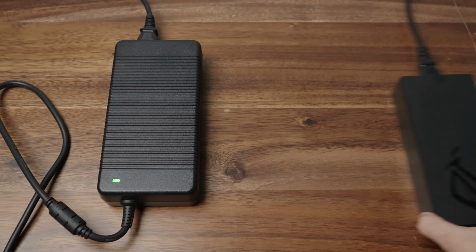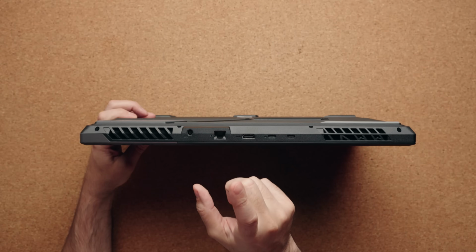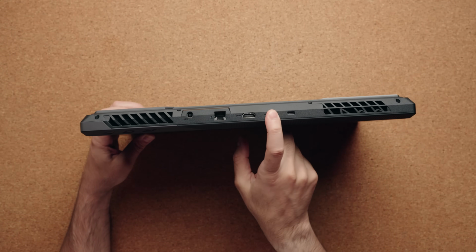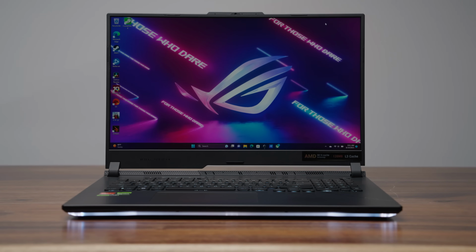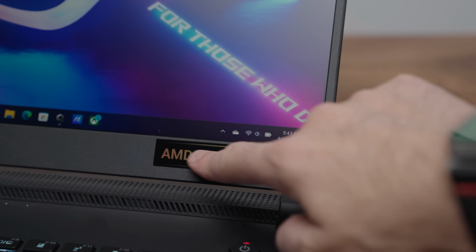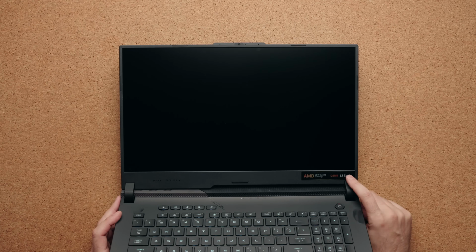So your power connector with a massive 330-watt brick. You have your 2.5 gigabit RJ45 port, HDMI, you have 2 Type-C ports. One of them will let you connect directly to the GPU. Now, obviously, it has a big 17-inch display. It is 16:9, and as you can see here, AMD is advertising the 3D V-cache. It's 128 megabytes, so that's a lot of space to have access to.